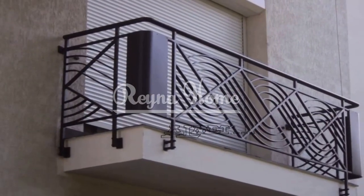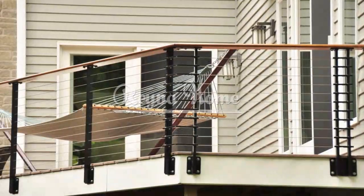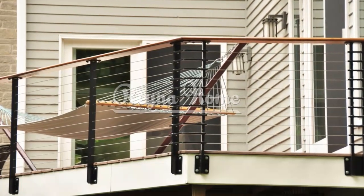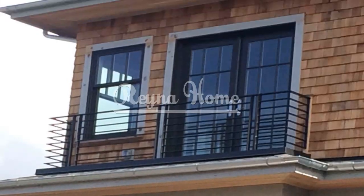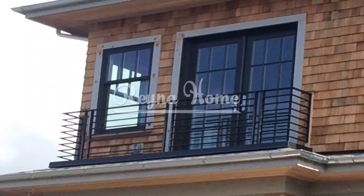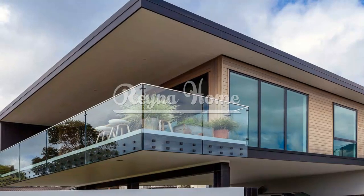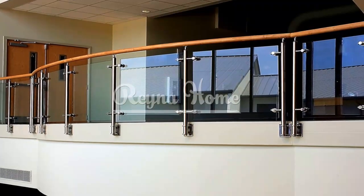In modern balcony design, railing systems can also incorporate lighting features to enhance both safety and ambience. LED strip lights or recessed lighting can be integrated into the railing structure to provide soft and subtle illumination. This not only ensures visibility at night, but also adds a touch of sophistication to the balcony space. Lighting integration can highlight the architectural features of the railing and create a welcoming atmosphere for evening gatherings.